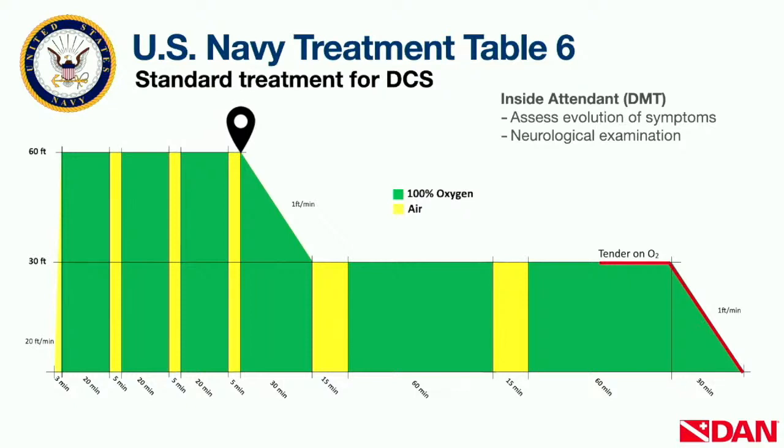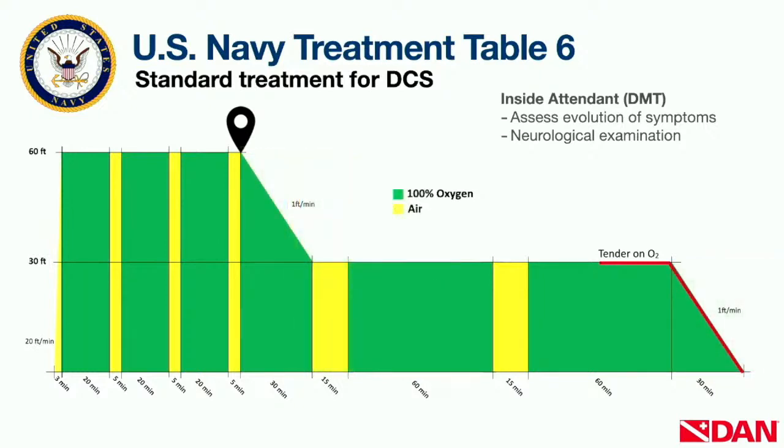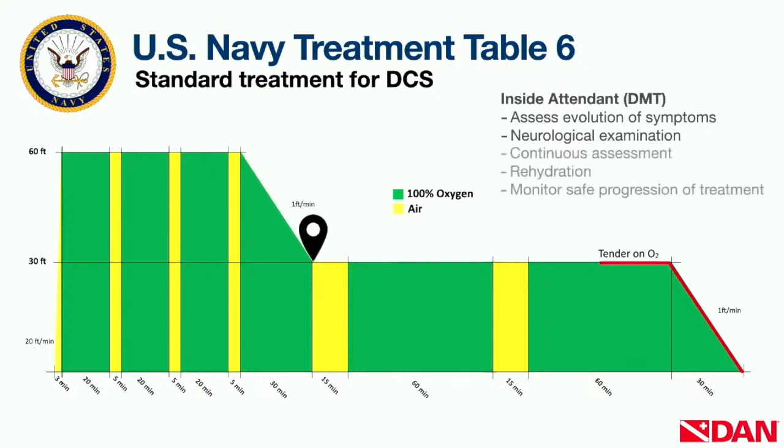Eventually, at this point in time, depending on how the patient is evolving, the doctor may want to extend the treatment table for up to two more periods at 60 feet and two more periods at 30 feet, making it a really long treatment table. That usually happens with treatments where the symptoms are reluctant to resolve. But hopefully, you won't need an extension and you go from 60 feet to 30 feet in about 30 minutes.